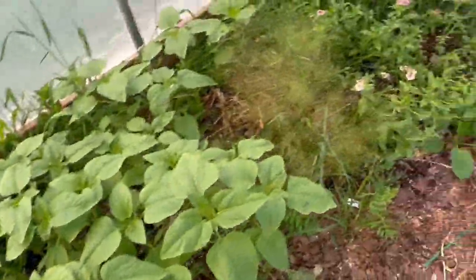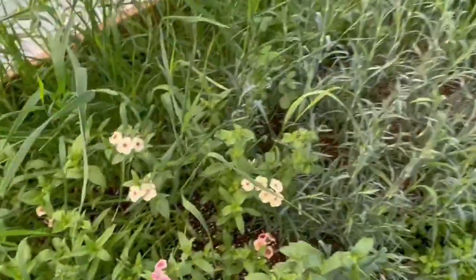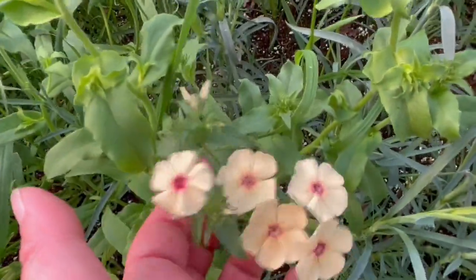Well, this frosted explosion grass is super popular. I harvested a bunch of this for our bouquet bar and it was super popular. My guests really liked it in their arrangements. This here was also very popular. I didn't have a lot to offer.